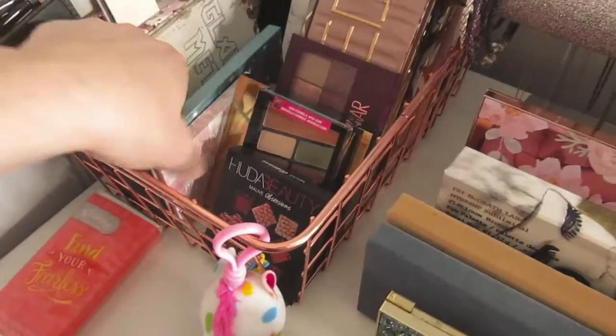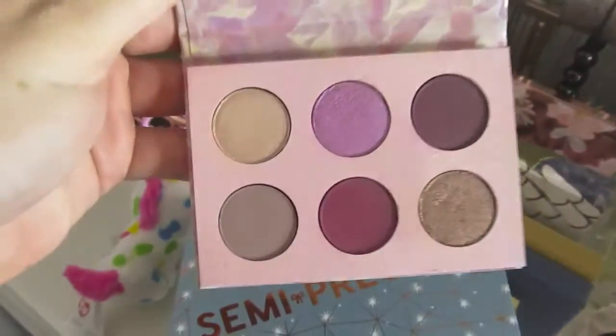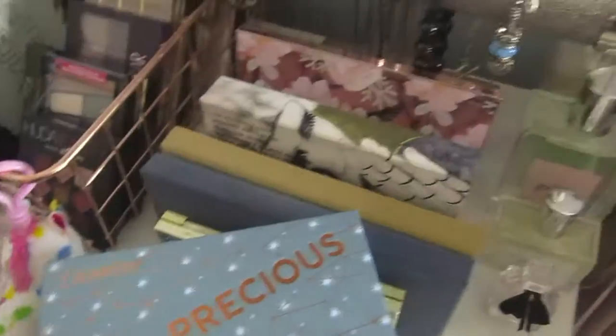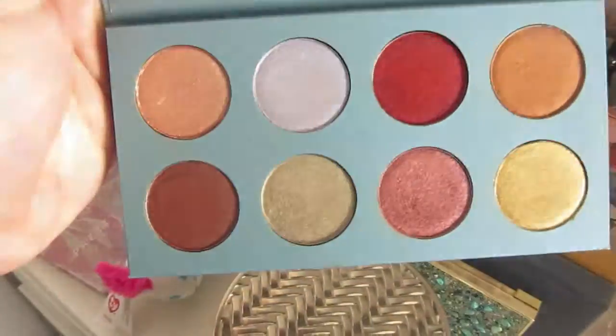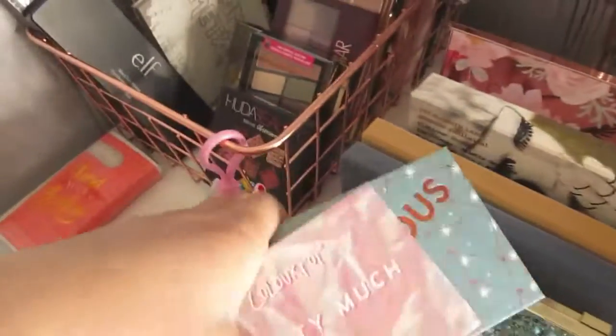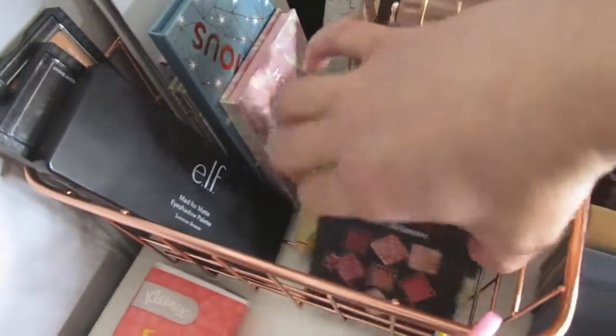And I have a couple of ColourPop palettes. I have the Pretty Much palette. It's more your taupey purple tones. And then the Semi Precious, which also came in a BoxyCharm, and this is all metallic shades. Really nice formula as well. And then I have the Huda Beauty Mauve's Obsession. I love this one.